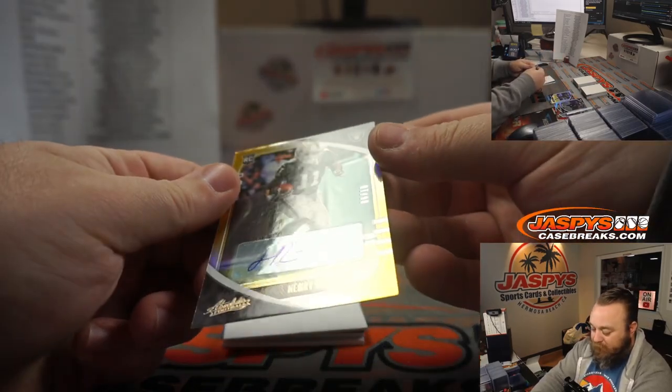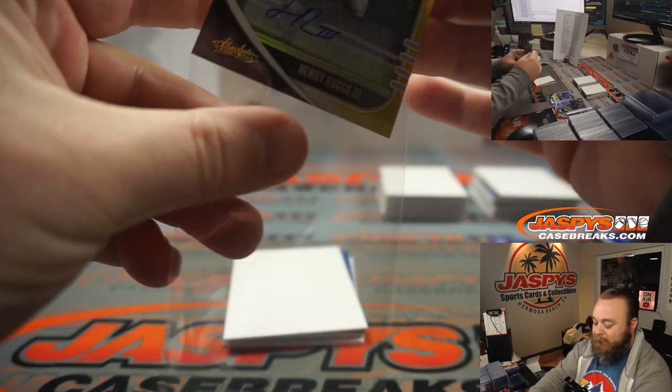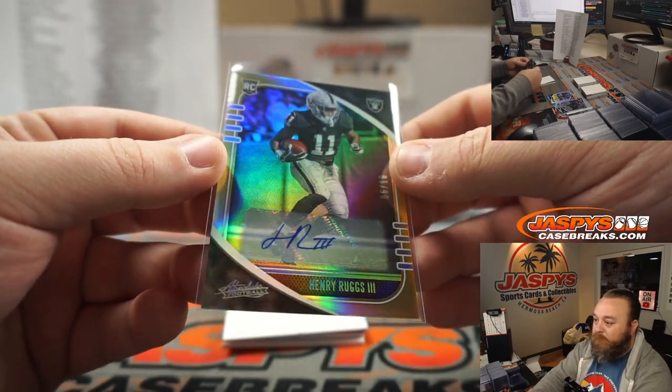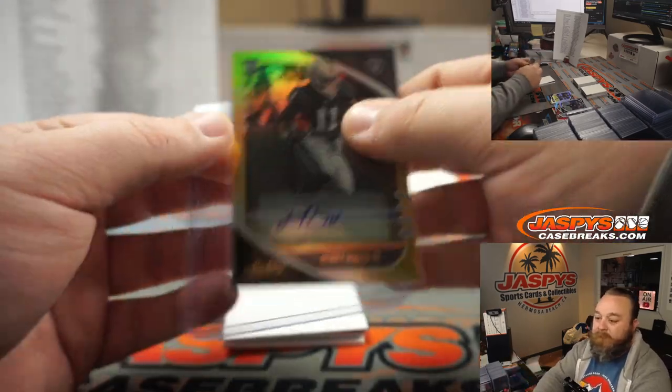Henry Ruggs, another gold, 6 out of 10. Raiders crushed it. Christian Escalera, you had a nice five-way relic and auto out of 10. Now a just regular rookie auto out of 10, too.